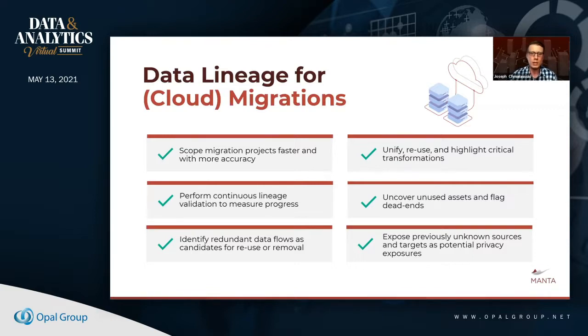Having your data lineage documented for your teams to be able to work off of as they're building your new ecosystem in the cloud is really the only way you can confidently track the progress of your project with the comfort of knowing you haven't missed any components in the process.